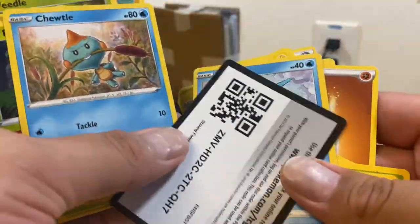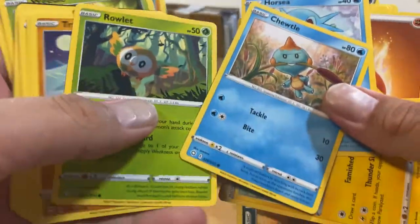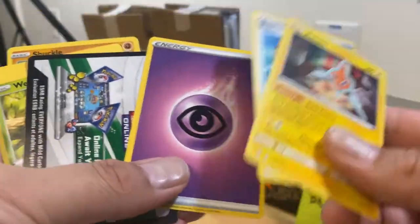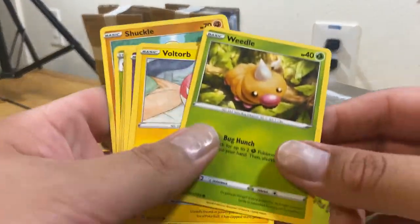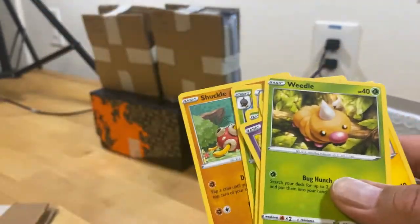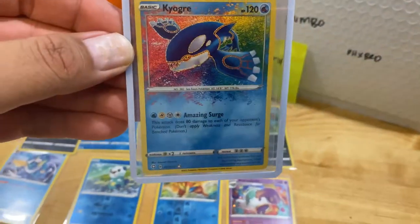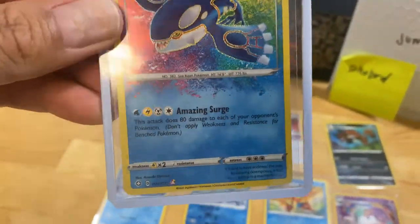Energy. Another code card for you guys. Yeah, here are our hits from this one. I actually don't have this amazing rare. It's really cool. I still can't remember which one it comes with. And I don't think it's Vivid Voltage.